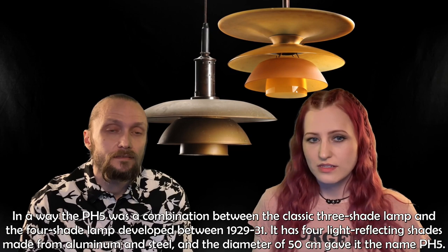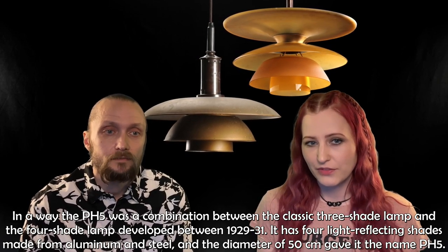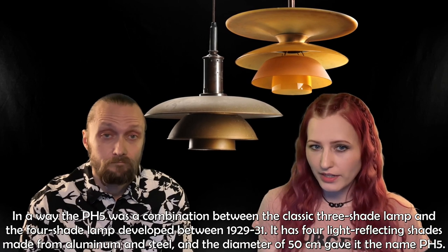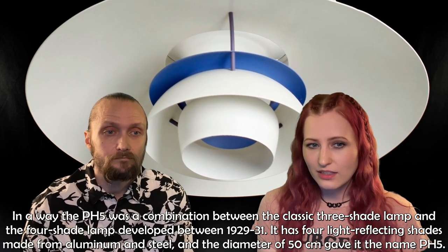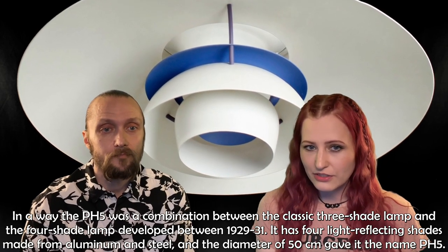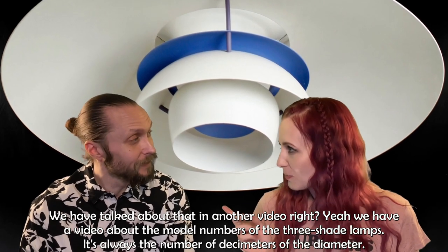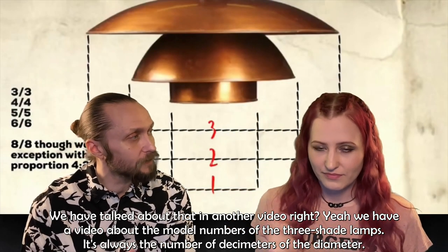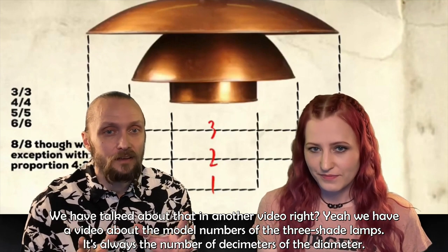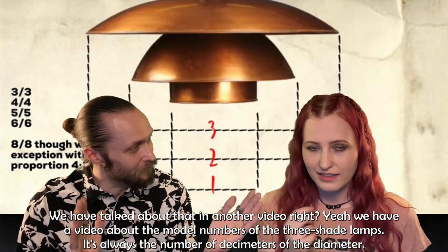In a way, the PH5 was a combination between the classic three-shade lamp and the four-shade lamp developed between 29 and 31. It has four light-reflecting shades made from aluminum and steel, and the diameter of 50 centimeters gave it the name PH5. We have talked about that in another video. Yeah, we have a video about the model numbers of the three-shade lamps, and it's always the number of decimeters of the diameter. Exactly.